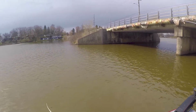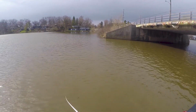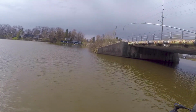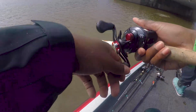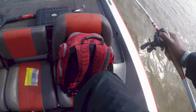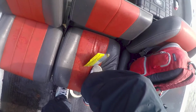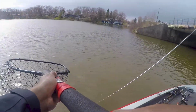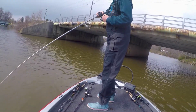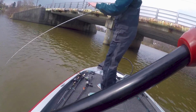Steps over there. Then it's also got bridges. There's a metal wall here, so is that one? There you go. Just in case. The confidence bait. Alright. On the chatterbait. First bite of the day. That's good.